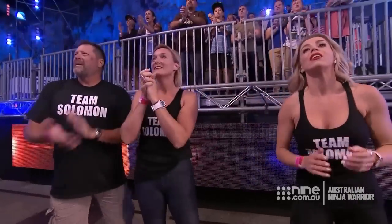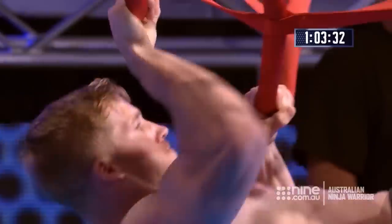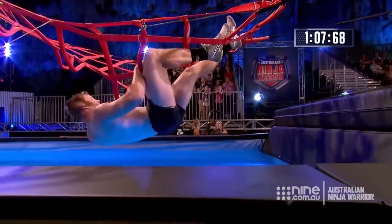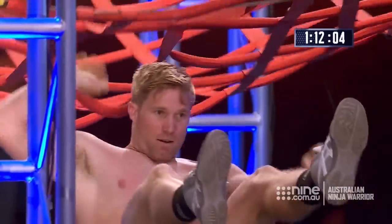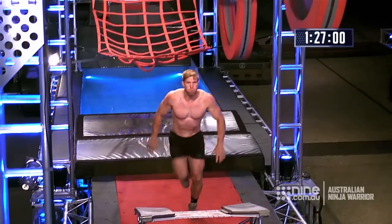No nonsense, just get the business done. And have a look at all of those muscles in that body as he negotiates his way down this cargo net. Well, he's used to working hard. He's a plumber, and all the way through this competition, remember, the tradies have been outstanding. And his time is looking outstanding as well. He's neck and neck with Ben Polson.